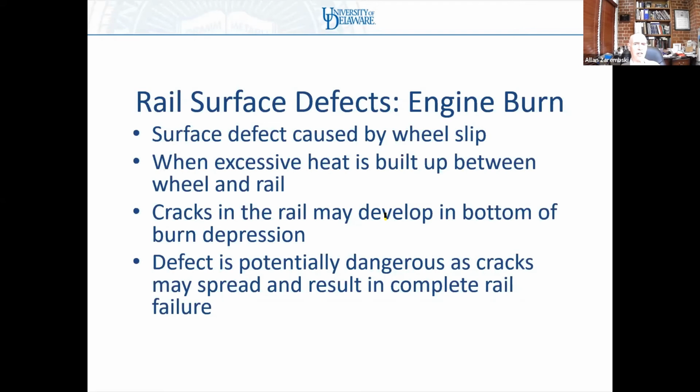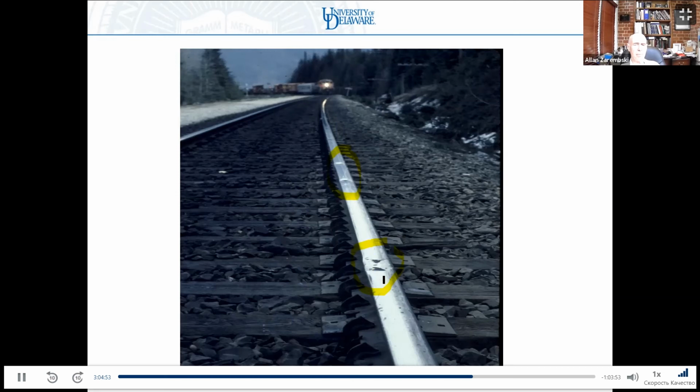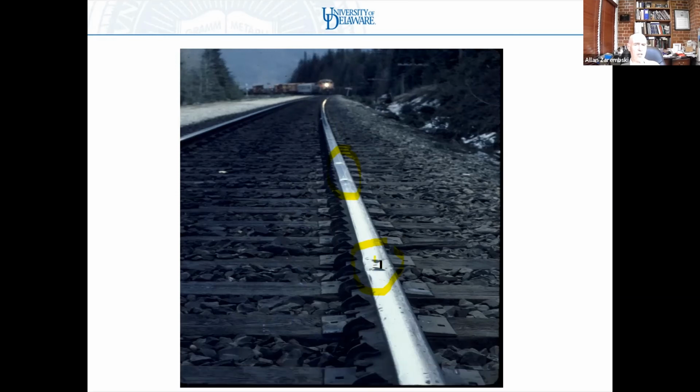Rail surface defect, engine burn. This is another fairly commonly found type of surface defect. Very often you see these on grades where, as I indicated, the locomotive barely has enough power to go up the grade. So if something interferes with it, most likely rain or grease or something on the top of the railhead, the engines spin. The axles, the wheels spin, and there's an engine burn.